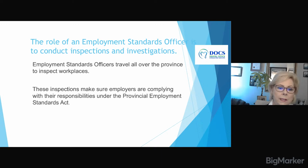The role of the employment standards officers is to conduct inspections and investigations. They will travel all over the province to inspect workplaces, and they often do this in blitzes. So they may target, for example, the healthcare sector one year, and construction sites another year, but all employers are expected to be in compliance. These inspections will make sure that you are complying with your responsibilities under the Provincial Employment Standards Act.